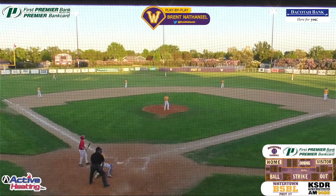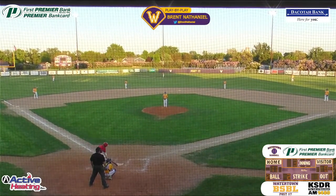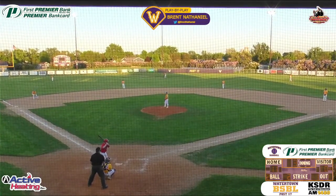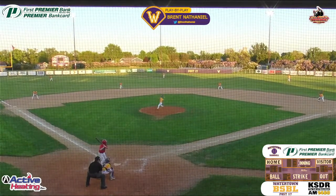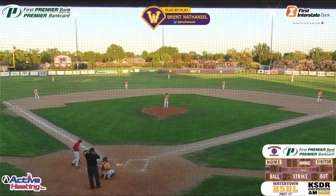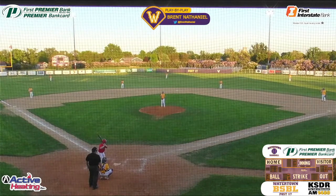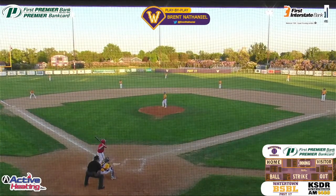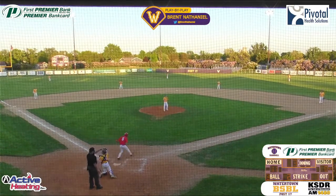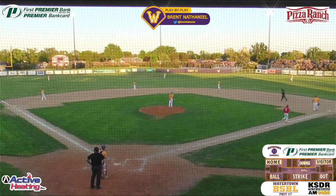1-2 is in the dirt, makes the count even at 2-2. Karst fires in. High. Full count, 3-2, 1 away, top of the third inning. Nobody on here for Groton. Full count, the pitch, a little bit high, ball 4. Second walk issued by Karst in this ball game.